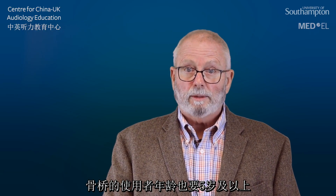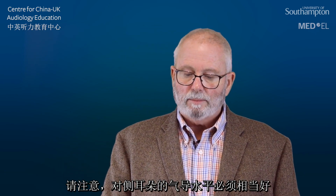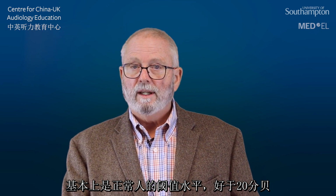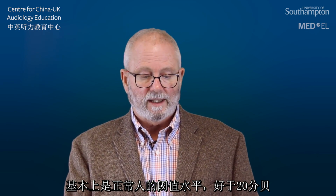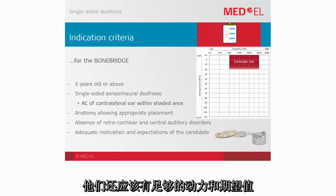So the indications for Bone Bridge are, again, 5 years and older, single-sided sensorineural deafness, and please note that the air conduction levels have to be pretty good in the contralateral ear. In fact, basically normal, with thresholds better than 20 decibels. The anatomy has to allow for appropriate placement of the Bone Bridge, and they should have adequate motivation and expectations.